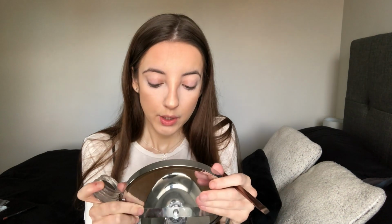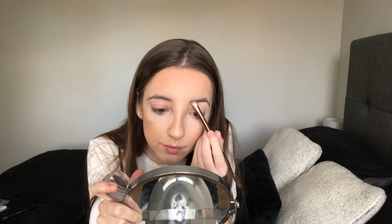Anyway, eyebrows. The Revolution Dip Brow Pomade in the shade Ash Brown, and I'm just going to get that on an angled brush. I don't really do too much to my eyebrows. I just fill them in and trace them out a little bit more. Okay, so that's my eyebrows done.